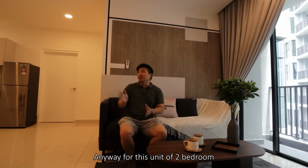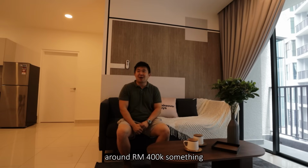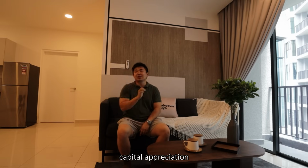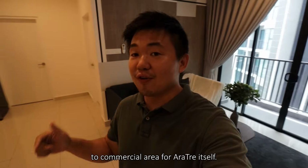Anyway, for this unit of 2 bedroom, currently the rental goes to 2,500 a month. I think the earliest selling price was around 400 something. So there has been some capital appreciation. But the main exciting point is still the walking distance to commercial area for AraTre itself.